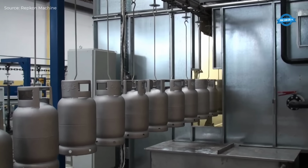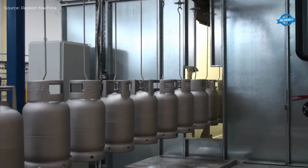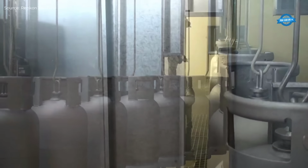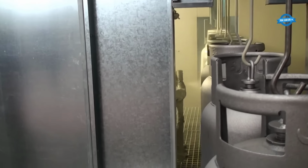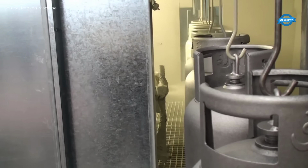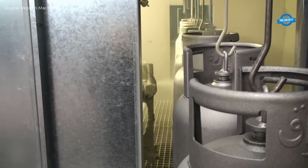After blasting, the cylinders enter the wet painting line, where they are coated with a primer and a final paint layer. This painting process is typically automated, with robotic arms applying the paint as the cylinders move along a conveyor system. The paint is cured in an oven to ensure durability.